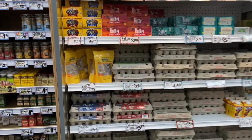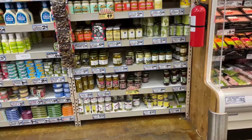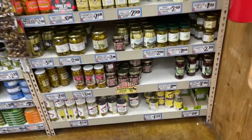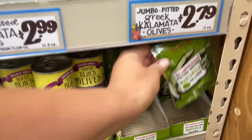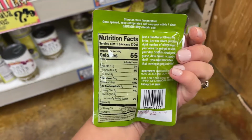If you want a breakfast snack, Trader Joe's has hard-boiled eggs that are already peeled for you. Olives are great too for keto, and these little pouches are the perfect size and great for on-the-go snacking. Look at those great fat macros. These are a good one.